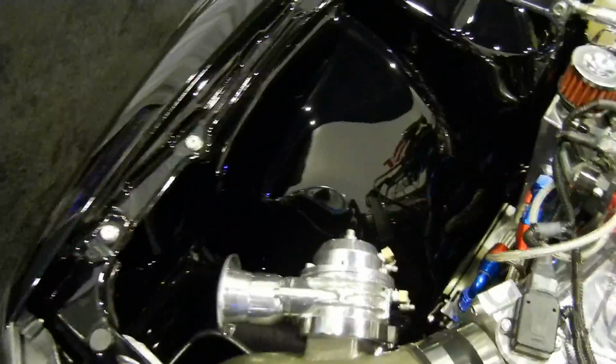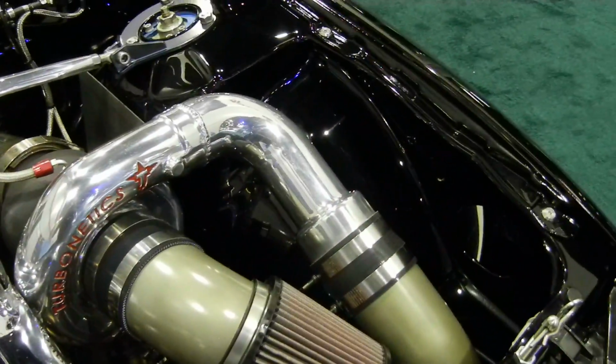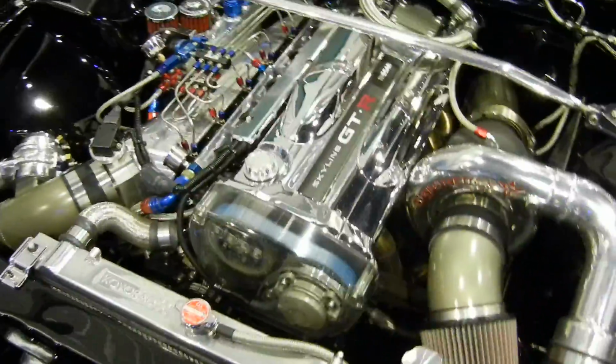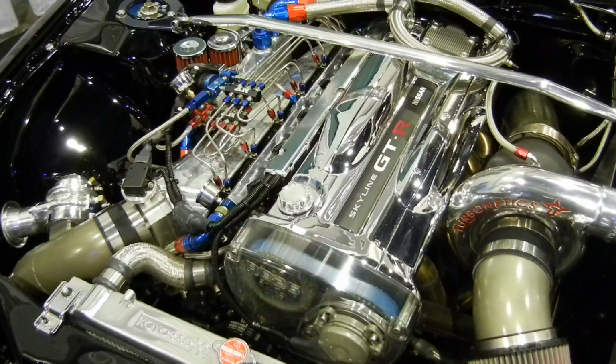All of the engine compartment details have been taken care of meticulously. All of the interior fender wells have been completely smoothed. All of the holes from the factory have been welded shut. We also shoehorned a Nissan Skyline RB26 motor into the engine bay.